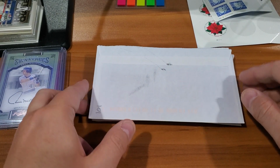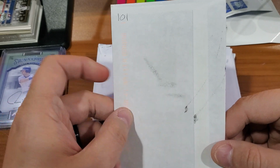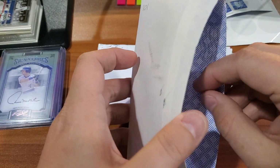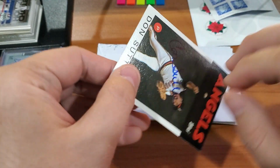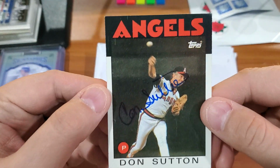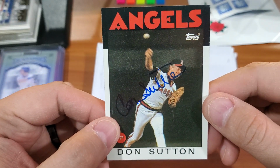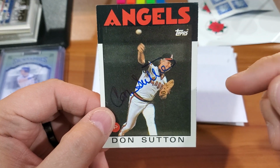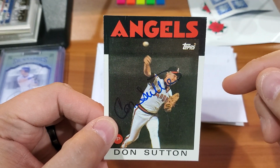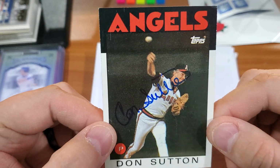So good mix of stuff back. We'll start out with a 101-day return. We'll take a look here. And we've got a Hall of Fame return. Don Sutton is our first return. So I usually try to call out if these guys charge to sign or not. So Don Sutton does charge. He's $5 for an auto, which for Hall of Famers, pretty darn good.